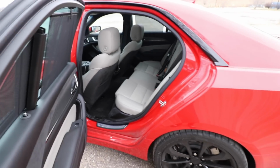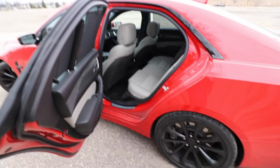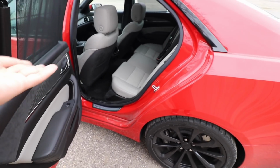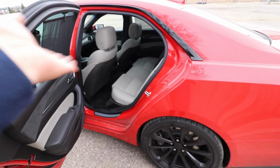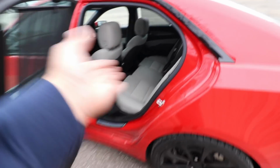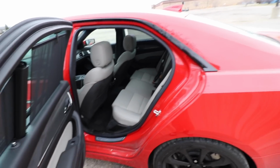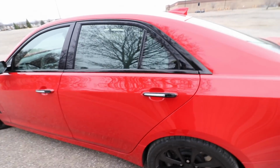Almost like it's an ATS-V. Now, with this being this small, I can only imagine how small the ATS-V is. So the lack of space in the back is just ridiculous. Like, this is not a family car, okay? You can't fit anyone in here. I mean, maybe little kids. You know, besides that, you can't have your son, who is not that tall, even fit in here. I mean, it's pretty ridiculous.